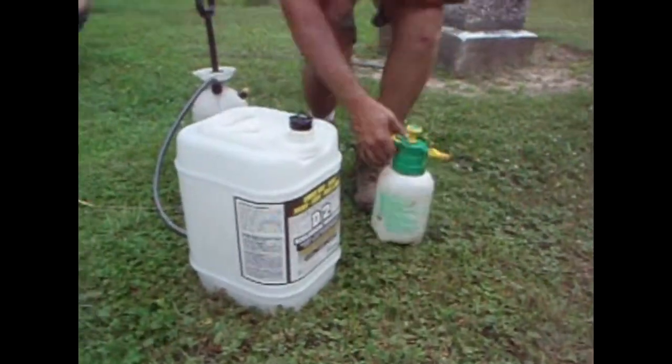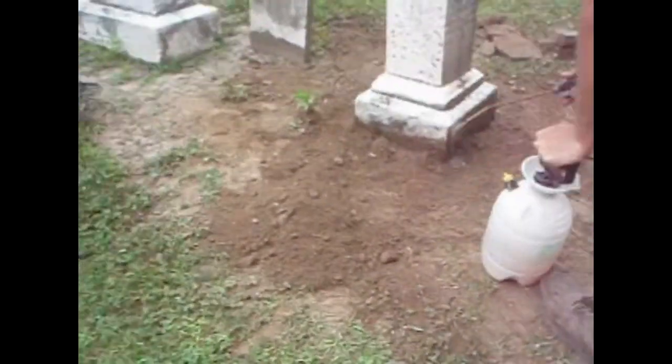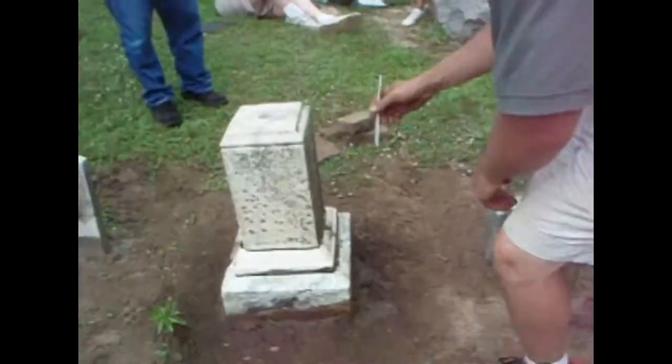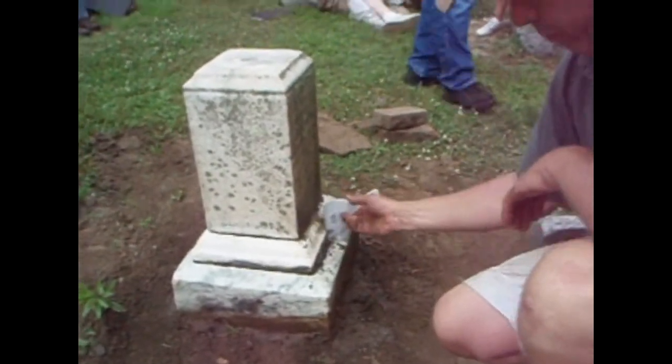A lot of other biologically degradable cleaning solutions, you don't recommend? I use this because I know it's safe. Some of the other ones might be all right, but I don't know. We can take a lot of this right off with a plastic scraper to get the heavy stuff off. It's like what you do your dishes with, and it won't harm the stone at all.